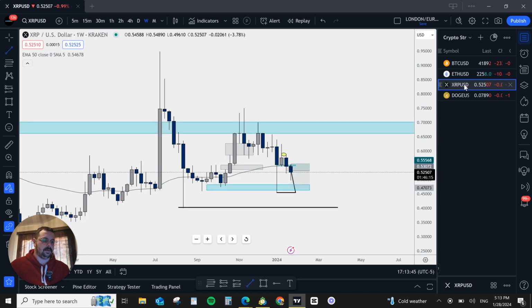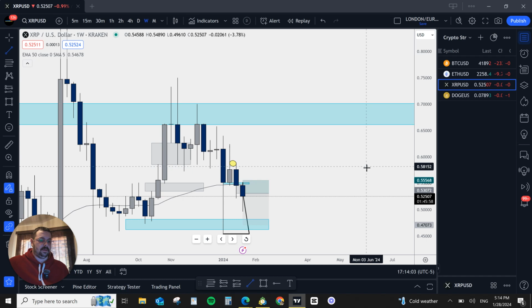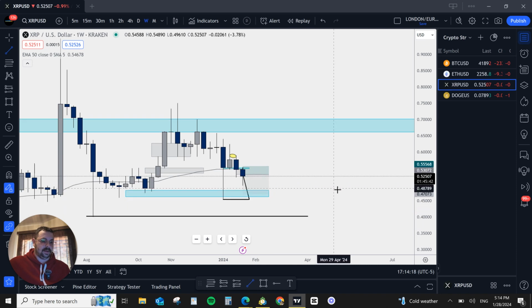Let's go into Ripple here, and let's see how Ripple is looking. So on the weekly chart, Ripple is definitely looking bearish to come down and test these lows right here. The only concern that we have with Ripple at the moment is that Ripple already tested these lows and showed rejection. So if we come back down to these lows again, we would be looking for Ripple to pretty much continue on bearish and potentially test these lows to grab a little bit of liquidity.